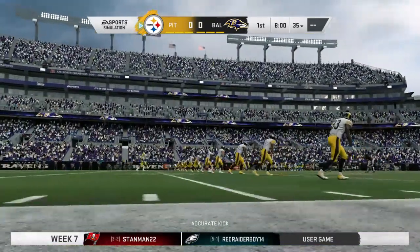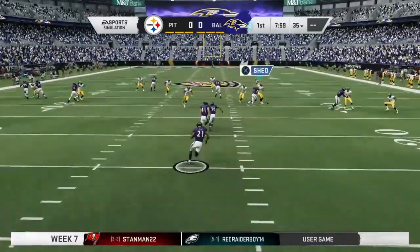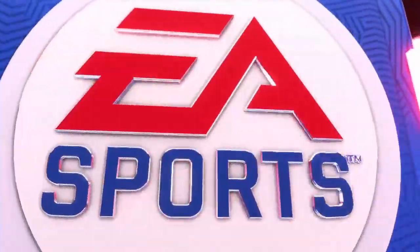Getting toward the halfway point of the NFL season, Week 7 is underway on EA Sports. This one taken from the 7th. And not a bad return here. He gets it out to the 25-yard line.